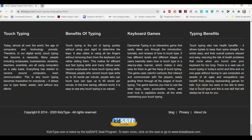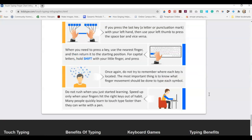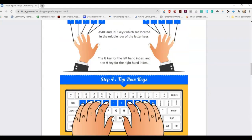So no matter if you're a child or an adult, this program is for you. It is never too early or too late to learn how to touch type, and this is one skill that will always be of use for you. So why not learn it and learn it right?